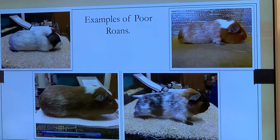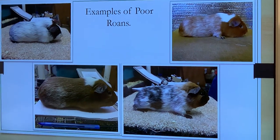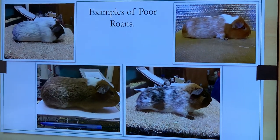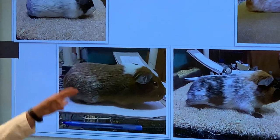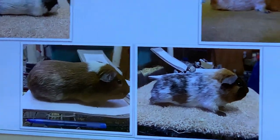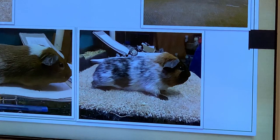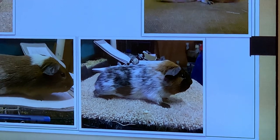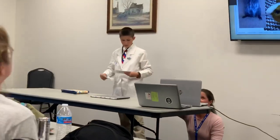On the top right is white spots. Yes, she has a white spot on her head, but overall she is a nice Roan. On the bottom left, this one has a white spot, but the Roaning starts more towards her hips, but you want the Roaning to be all over her body. And here on the bottom right, a tri-roan. This tri-roan is very splotchy, as you may see.